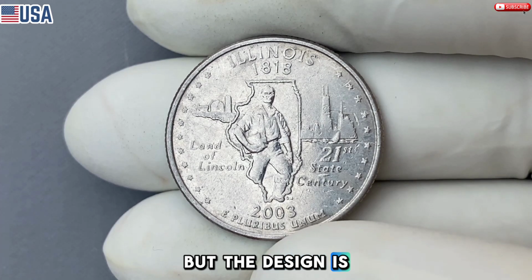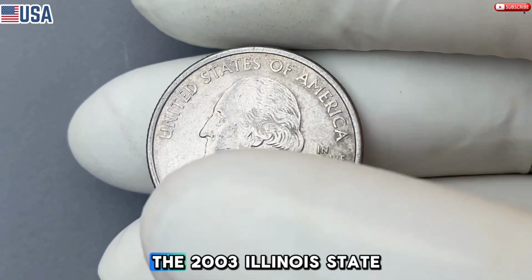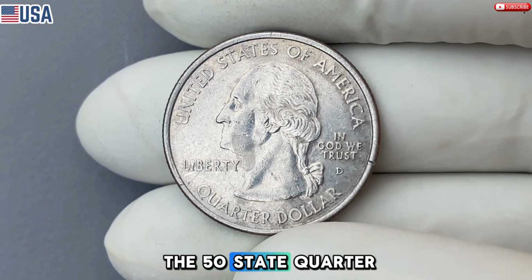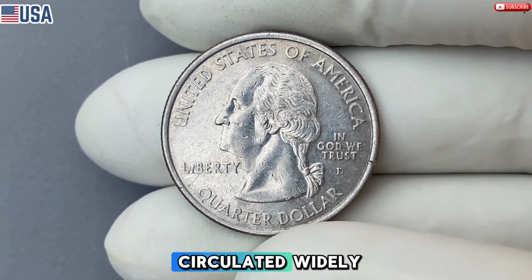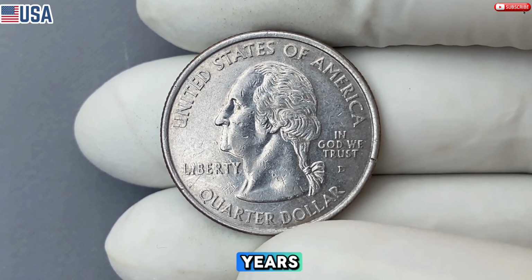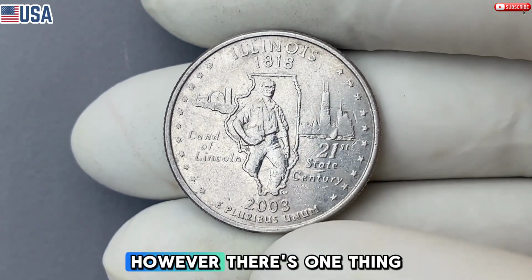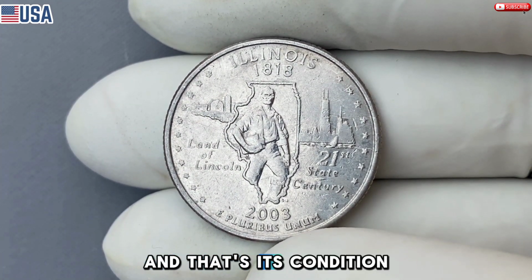But the design is only part of what makes this coin so interesting and valuable. The 2003 Illinois State Quarter, like all coins in the 50 State Quarters series, was minted in large quantities, and most of them circulated widely. In fact, many of these coins have been passed through countless hands and spent over the years, which is why they're so common to find in pocket change. However, there's one thing that can drastically change the value of this quarter, and that's its condition.